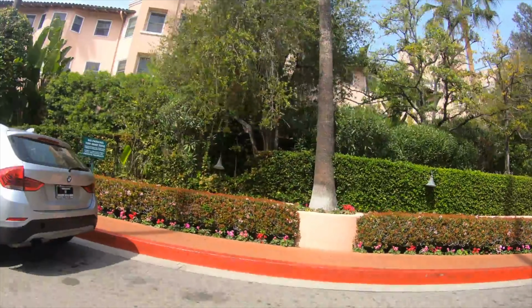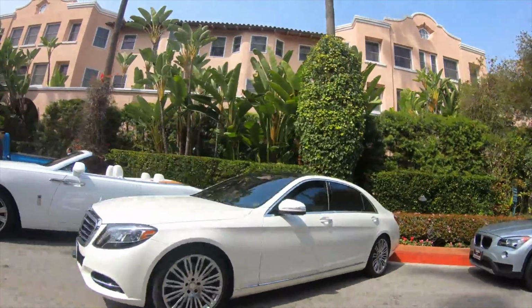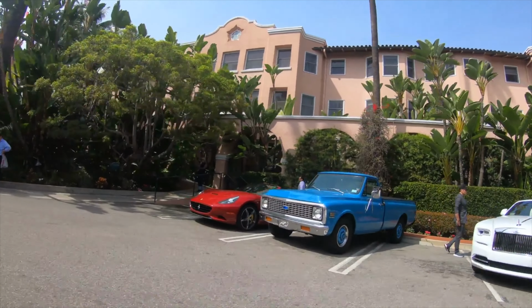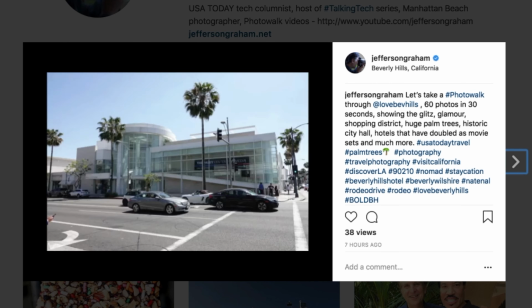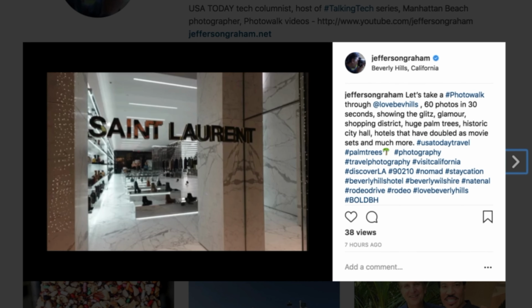Remember that the Photowalk series is all about showing you the top spots through photos and videos to help you figure out what you want to photograph when you get there, and to give you tips on the best places to photograph that will light up your social media, along with some tips on how to get great photos.